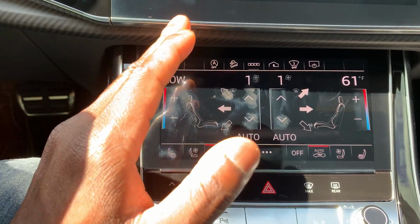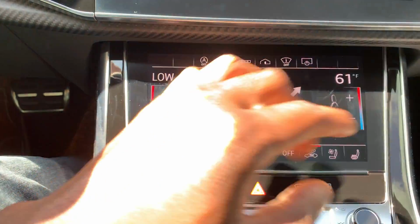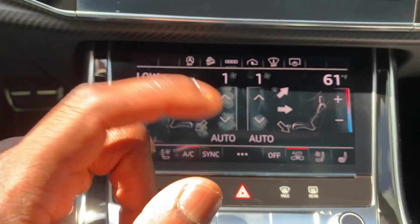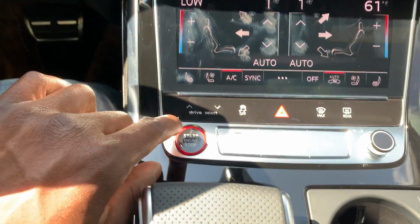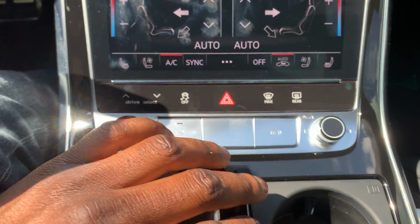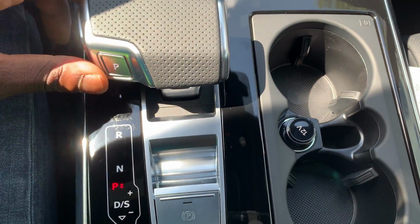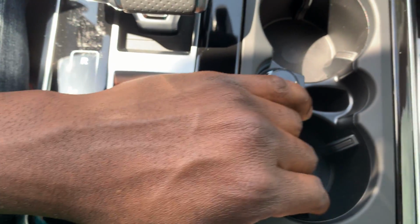So pretty self-explanatory over here. You have your AC, fan speed right here, your zones. You have quad climate control zones in this RSQ8, same as you have in the S8 and all the ultra luxury Audi sedans and SUVs. Moving along, I love the engine start button, how it's just red, and then right here is a knob for your volume controls and Audi Pre Sense, pretty much Audi's top-notch safety system. And right down below you have your gear selector, 8-speed, and your electronic parking brake. 2 little baby cup holders. Oh my god, they're so cute.